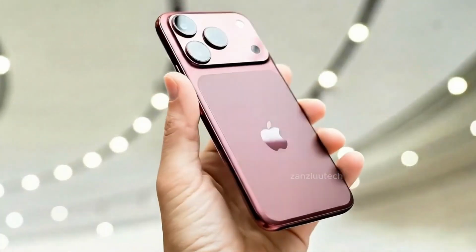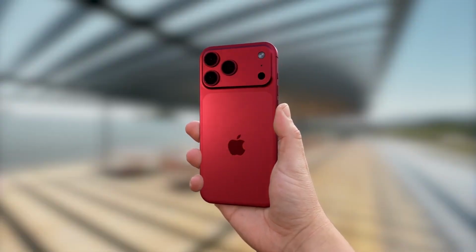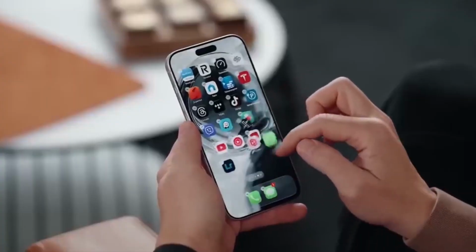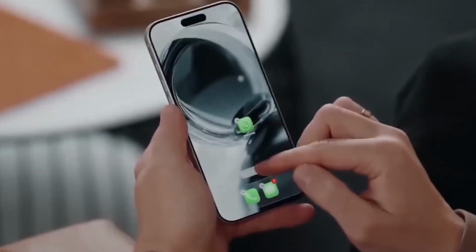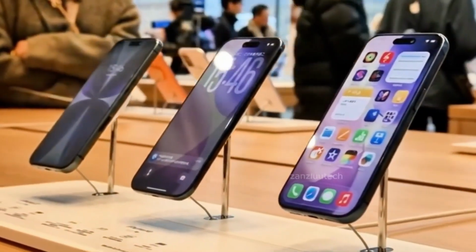Reports suggest Apple could introduce a new dark cherry finish, replacing one of the existing Pro Max colors entirely, which historically has only happened when Apple wants a specific model year to feel visually distinct enough to justify people upgrading purely on looks. Here's the thing about all of this.